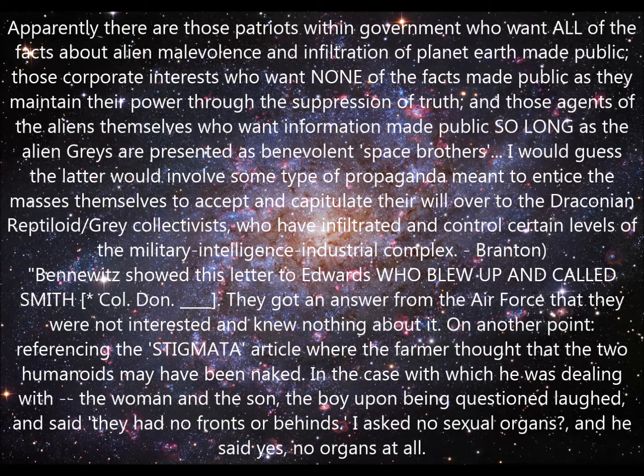Apparently there are those patriots within government who want all of the facts about alien malevolence and infiltration of planet Earth made public, and those corporate interests who want none of the facts made public as they maintain their power through the suppression of truth.